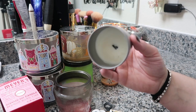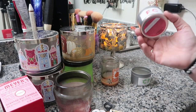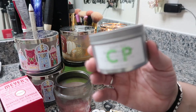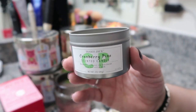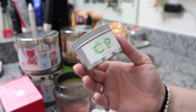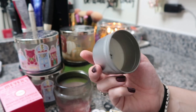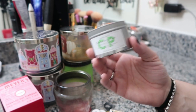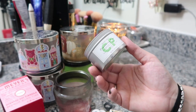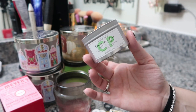It burns all the way down. You see no residue, and this just smelled really, really good, the way that you would expect a currant to smell. And then this one is the Cranberry Pine, which is the same concept. You get that really sweet cranberry and then the pine notes, and again, completely clean, burned all the way down, no wick, no wax left. You definitely get your bang for your buck when you buy these. So if you go to a Trader Joe's, make sure to scoop up their candles in the tin cans when you leave, because they're worth every dollar.